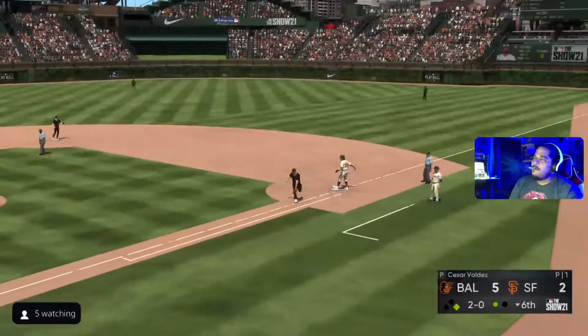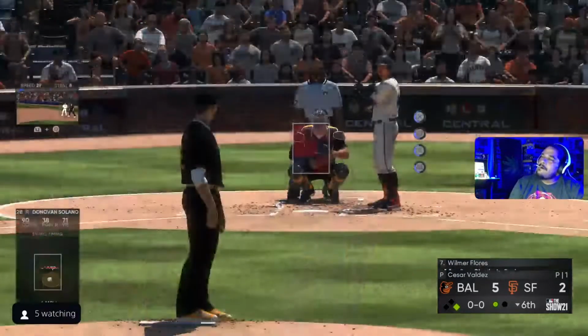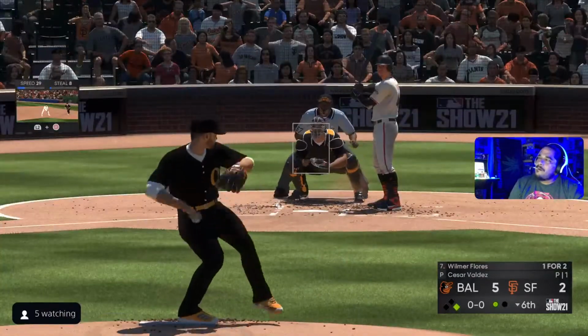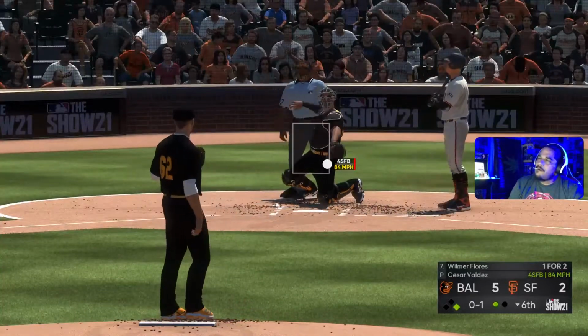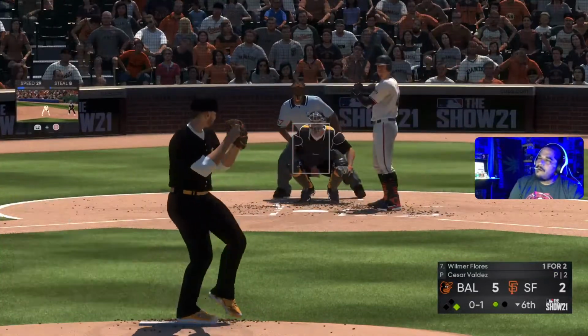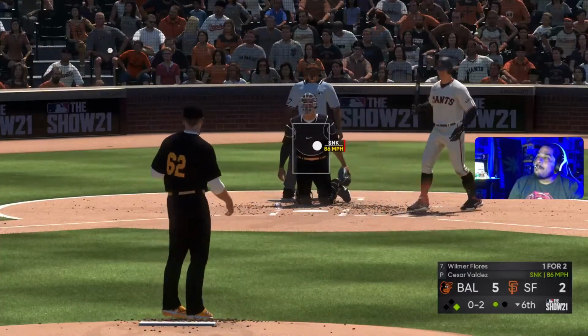But gloved by the third baseman for the out. And now Wilmer Flores grounded out in his last at bat. Clearly off with his timing on that one, a swinging strike. 5-2 is our score here in inning number 6. Fouled away.